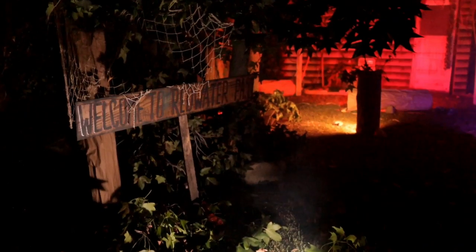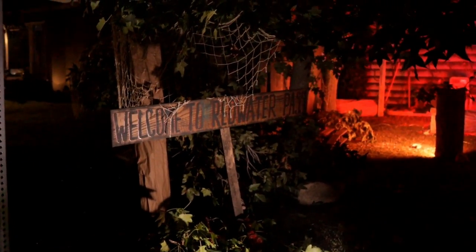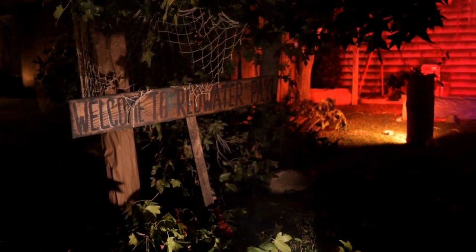I've actually just visited this home haunt display. It's called the Redwater Pass. Now, it's out here in San Gabriel. Again, I found this on SoCal Haunt list.